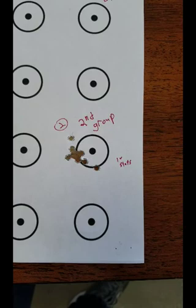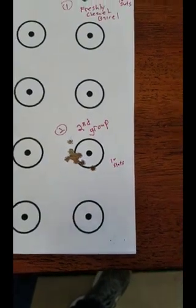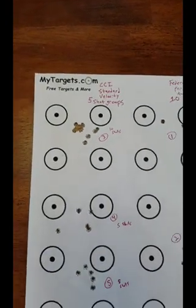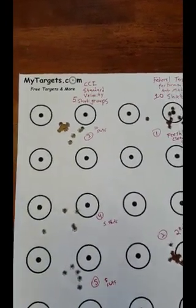Second group with it, much better group. I don't know what's up with that. So CCI standard, I wanted to try it again. Everybody talks such good things about it. That's 10 shots.